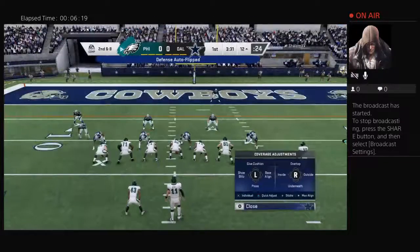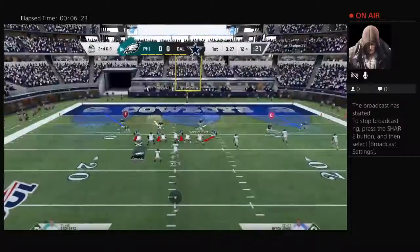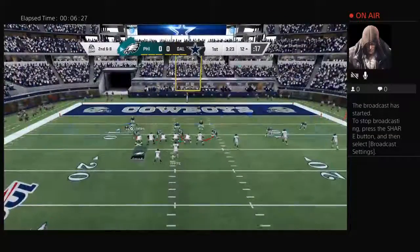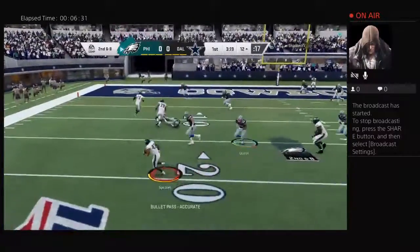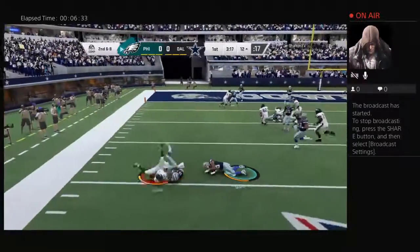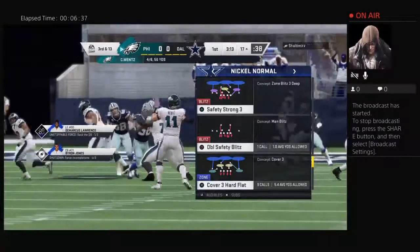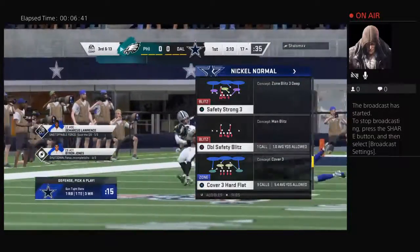The last run good for 2. Here's second and 8. To throw is Wentz. Screen pass to Sproles. And this play gets blown up. They'll lose yardage. Back at the 17. That second down play nets a -4.